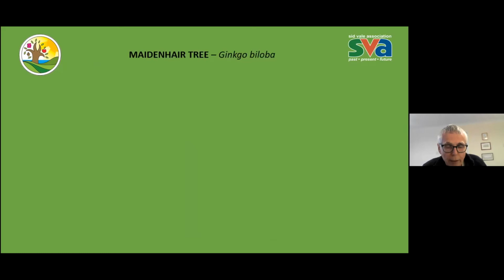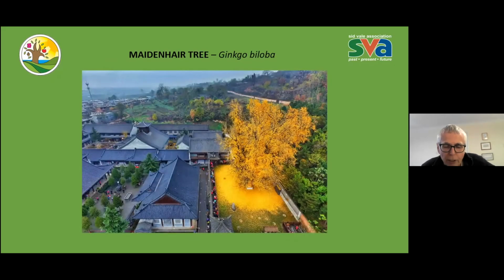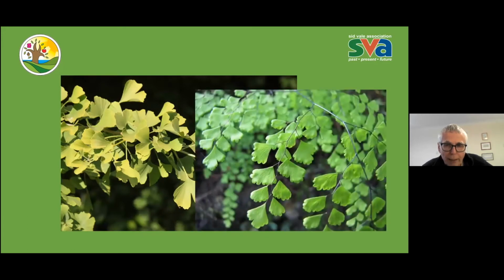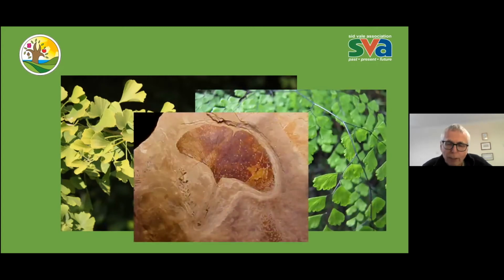Another living fossil is the maidenhair tree, Ginkgo biloba, also from China, where they are revered and planted in sacred sites, such as the 1,000-year-old one in the Gu Guanyin Temple in the Zhongnan Mountains. The autumn display attracts crowds every year. Ginkgos get their common name of maidenhair tree because their two-lobed biloba leaves look like those of the maidenhair fern. They are the only species still living from a family that has fossil descendants that go back 270 million years.